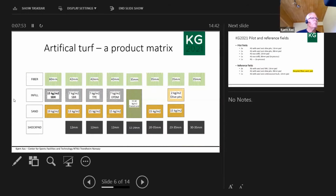That goes into my next picture, where we compile the history to today's market, and we structure the artificial turf product as 4 main ingredients: the shock bed, the sand, the infill, and the fiber. Available in the market today, we have everything from, at the left, a long fiber system with SBR and sand and no shock bed, to the very right, a dense fiber structure with a shock bed and no infills at all. In between, we have a variety of fiber lengths and amounts of infills.